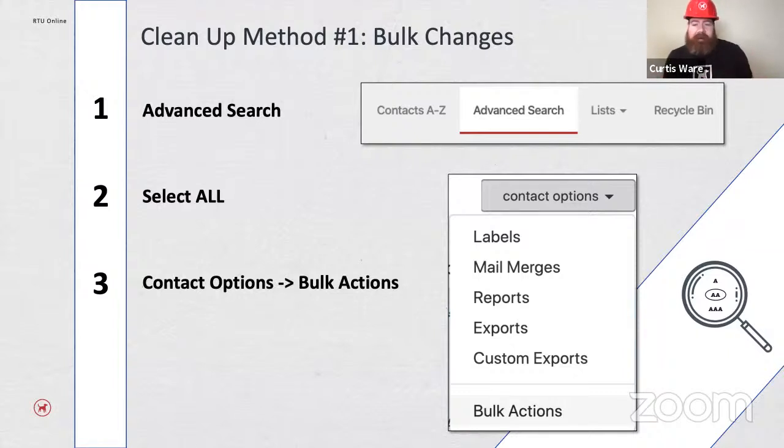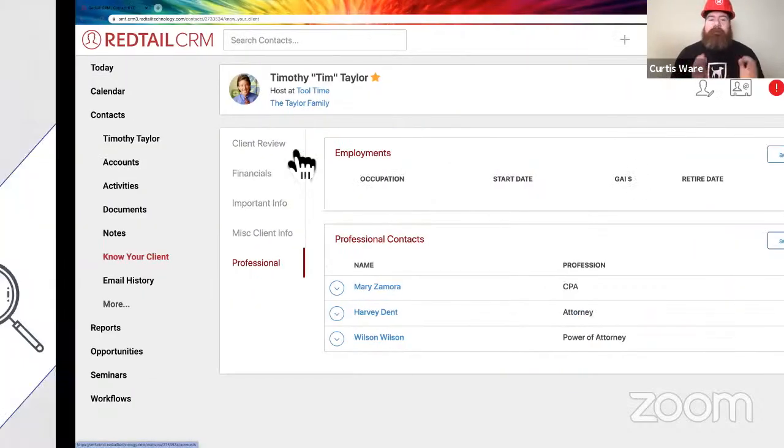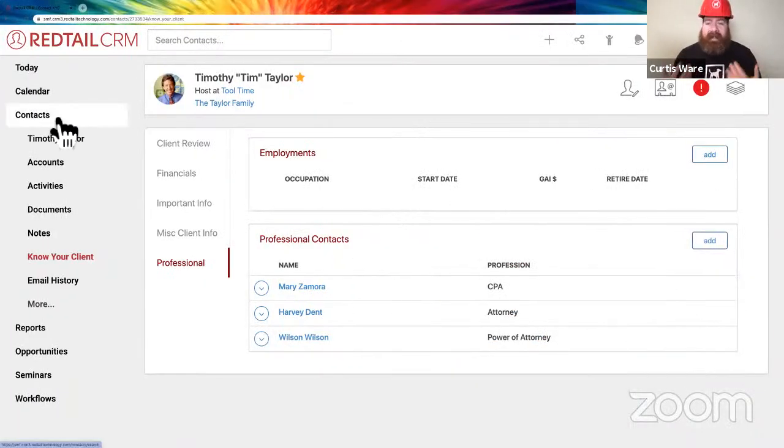So in this case, the first suggestion for a bulk cleanup method is the bulk changes. We're going to start with an advanced search. Then we have the ability to select all or even multiple and then make those changes. Okay, so from our search page, we're going to be using a button called Contact Options, and that's going to tell us what we can do.